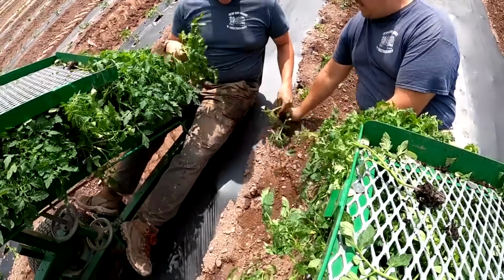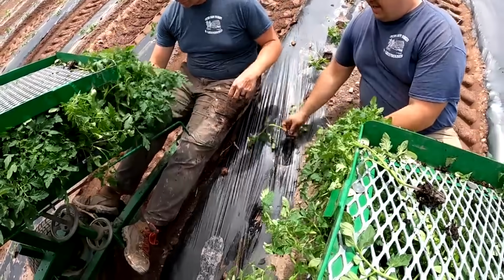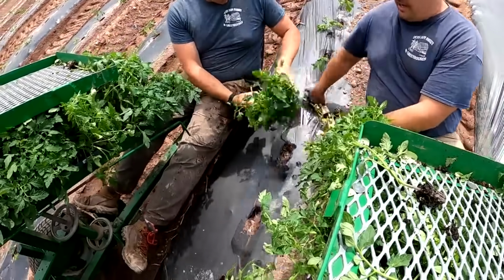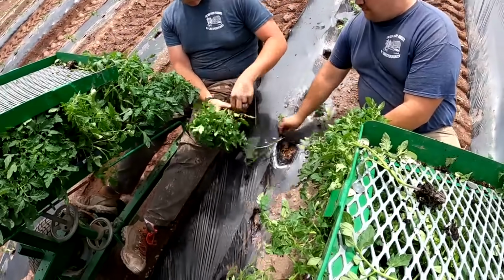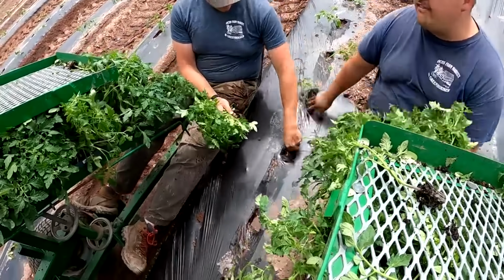You're going off the plastic! I know! Tomatoes aren't too difficult to plant. If we break off the roots, they'll most likely grow, but we don't have to worry about that too much. Our plants are not root bound. It's gonna take them a few days to finally get acclimated to the soil temperature, but when they do, they are gonna take off like a rocket.